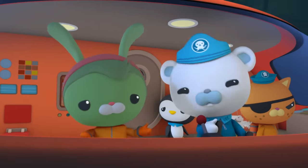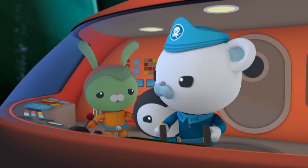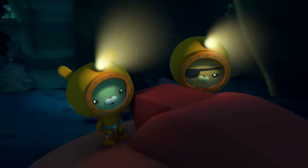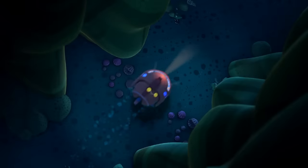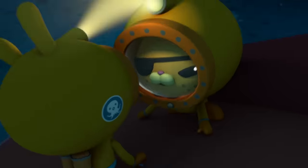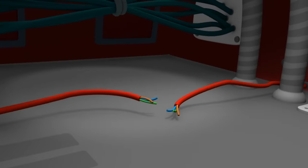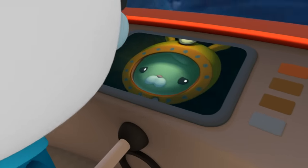Cap, it looks like the problem is a disconnected wire behind the main control panel. Can you reconnect it, Tweak? Sure thing, Cap. There's just one small problem. The main control panel can only be reached from the outside. The panel should be right over here. Just take it nice and easy. Cap, we've reached the control panel. Good. Now hurry. Bingo! Now I just need to reconnect the red wires. Any luck, Tweak? I'm trying, Cap, but I just can't reach the wires.